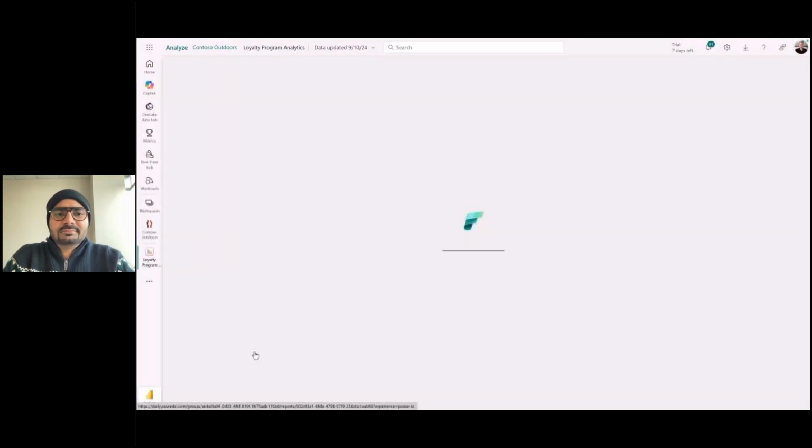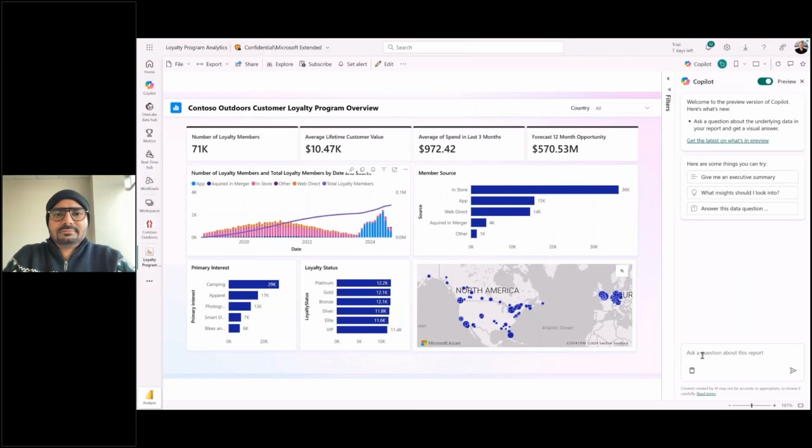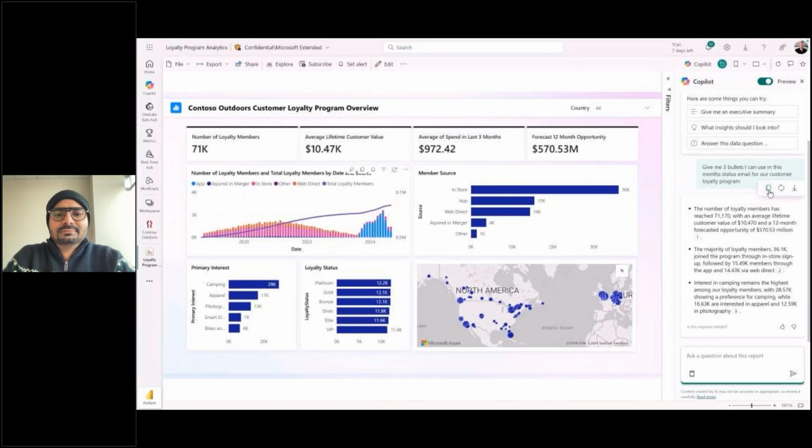Let's open the loyalty program analytics report, and you can see the Copilot experience is carrying over here as well. So now I can ask deep dive questions right here inside the report. For example, let's get a few bullet points for a status email that I need to write. And in a couple of seconds, Copilot has given me some great insights I can copy and use. In this sneak peek of our new immersive Copilot experience, you've seen how we're making it easier than ever to discover data and insights using Copilot in Power BI.